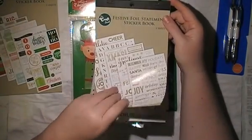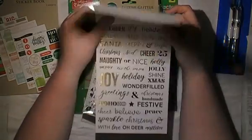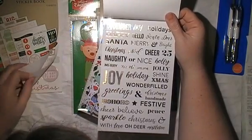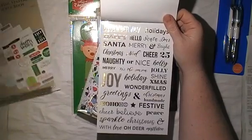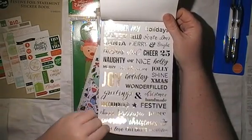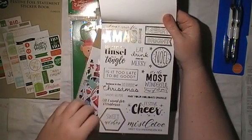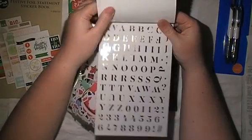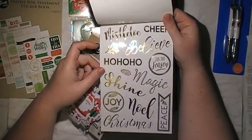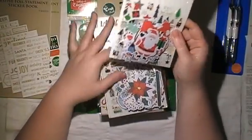Then I grabbed the festive foil statement book. Okay, it's the same title, but these ones are all gold and a bit smaller. They're clear stickers, which I loved. I love the clear stickers because I don't particularly like the white-backed ones. It's got lots of different sayings and things, so these would be fun to stick on projects. I love all the different fonts and things. Reminds me of the Me and My Big Ideas sticker books and the alphabet. Not so hot about the alphabet, but we'll use it. And some bigger words. So they were $4.